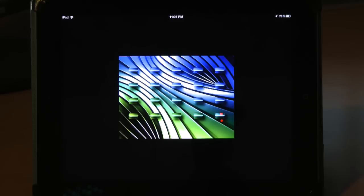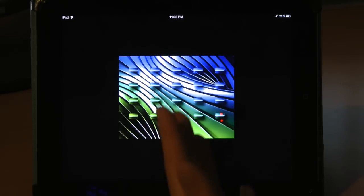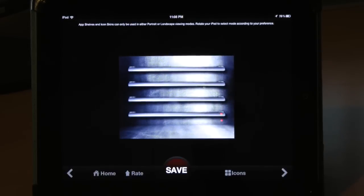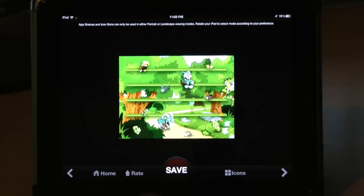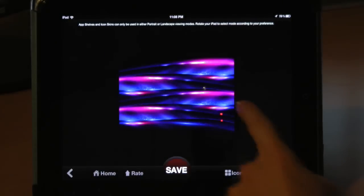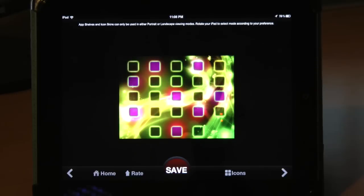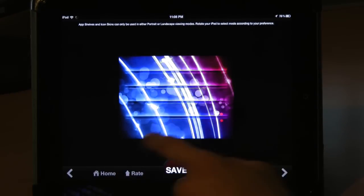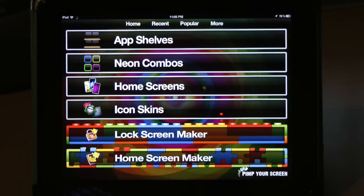Now, the only downside about this is if you set a landscape wallpaper for shelves and you switch it to portrait, it's really not going to work that well. So I only really recommend using shelves if you know you're going to use it. But this app does go beyond just shelves. Let's go home here. You can do neon combos where it actually does little tiles around the icons in a neon fashion, or even neon shelves. So it's pretty cool.